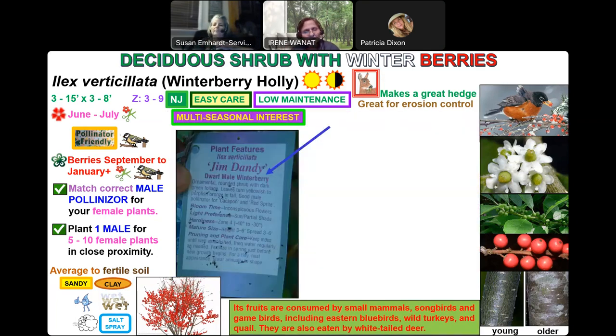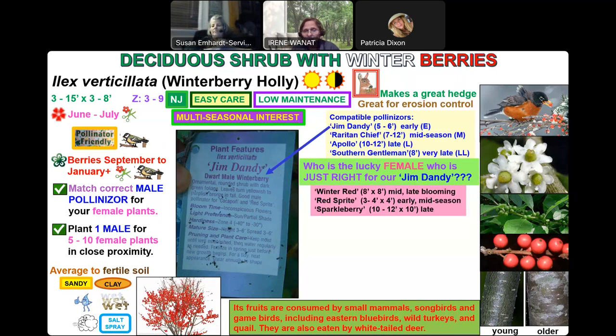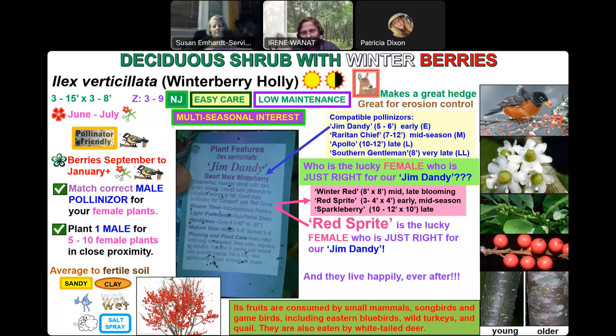Here is a male Jim Dandy. So here are other ones. And who is the lucky female for this wonderful Jim Dandy? And here are the varieties, and it's Red Sprite, and it will tell you on the label which ones are the ones to get. And they will live happily ever after, along with 4 to 10 other females, because a male is capable of pollinizing 5 to 10 female plants. And they don't have to be right next to each other. The male can be 20 feet, 40 feet away.